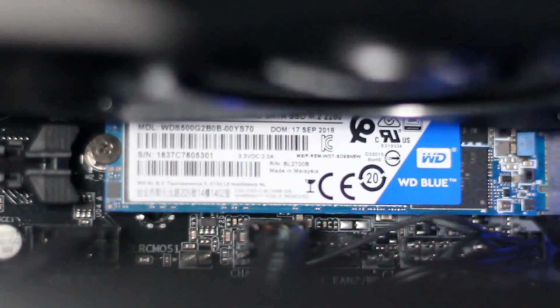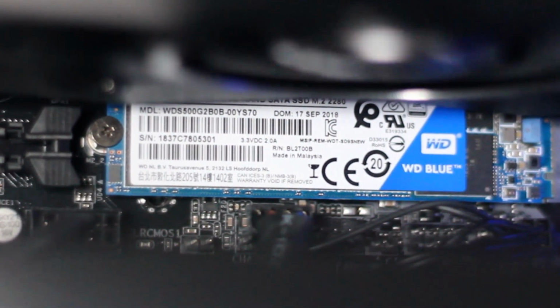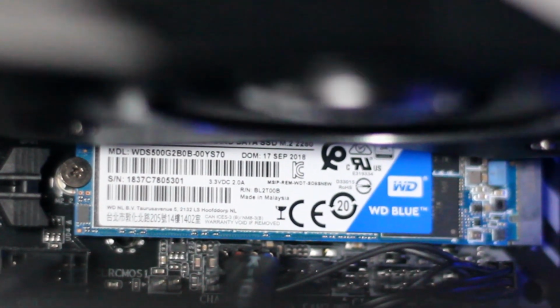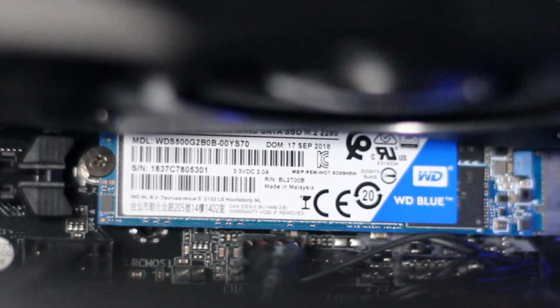For storage, I have a 500 gigabyte M.2 solid-state drive for my Windows installation and for important files, including certain games like Fortnite that I play all the time and want to load fast.